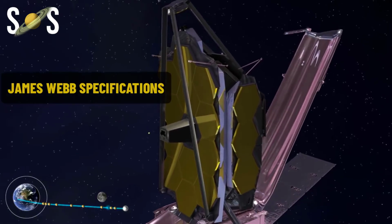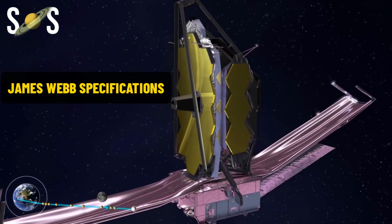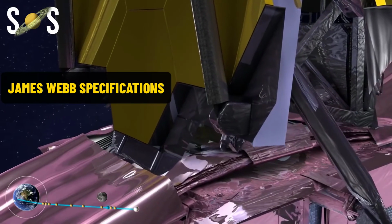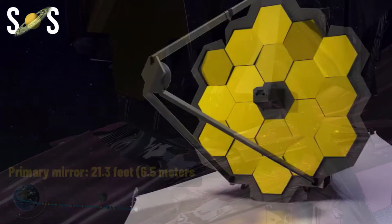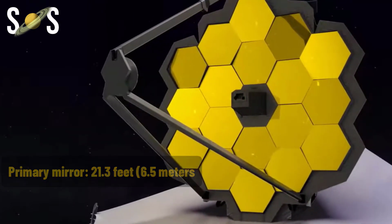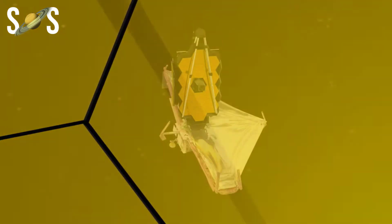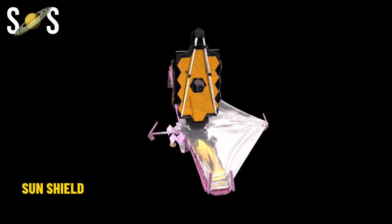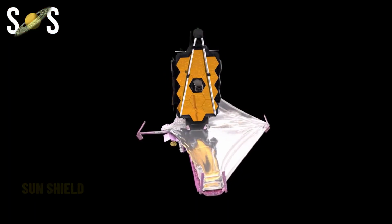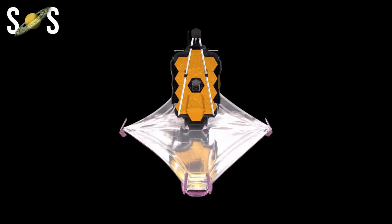We would like to show you the specifications of the James Webb Space Telescope, the world's largest and most awaited space telescope. Primary mirror: 21.3 feet, 6.5 meters across, with 18 gold-plated hexagonal segments that collect infrared light, which is called a light bucket. Sunshield: a 5-layer metal umbrella, the size of a tennis court, to protect the probe from the heat of the sun, the Earth and the Moon.